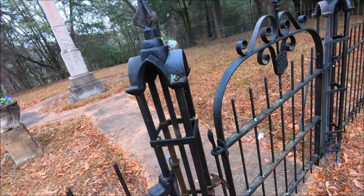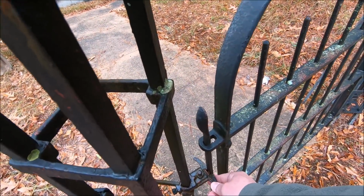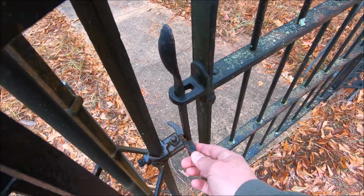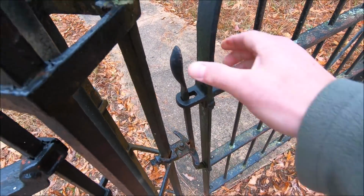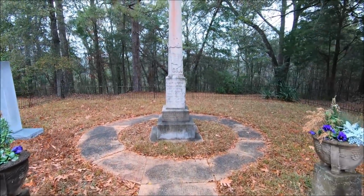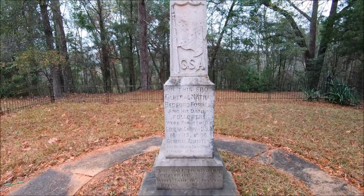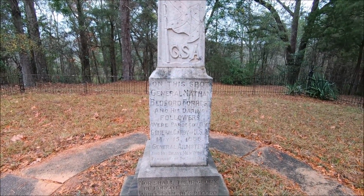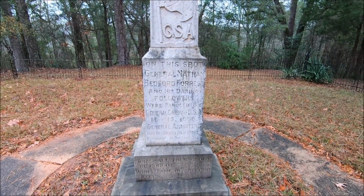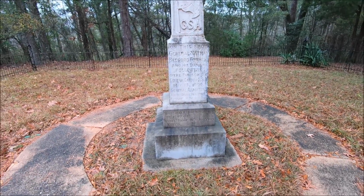I want to go in here. I wonder if that's okay. Am I doing something wrong? Oh. On this spot, General Nathan Bedford Forrest, or NBF as I called him, and his daring followers were paroled by General Canby of USA, 1865. General Armstead's brave men were paroled here the same day.